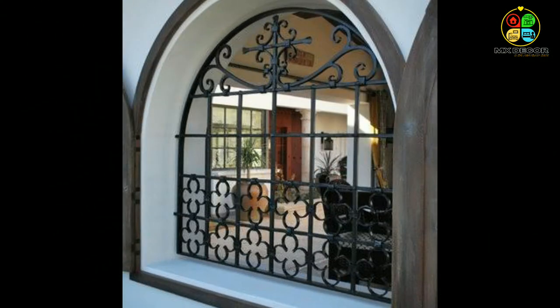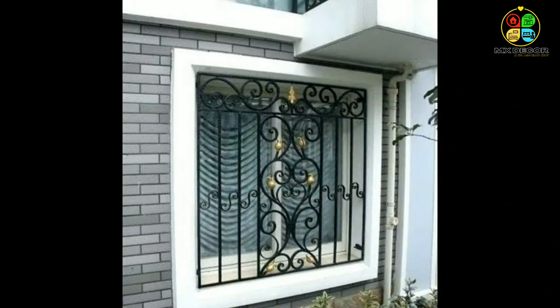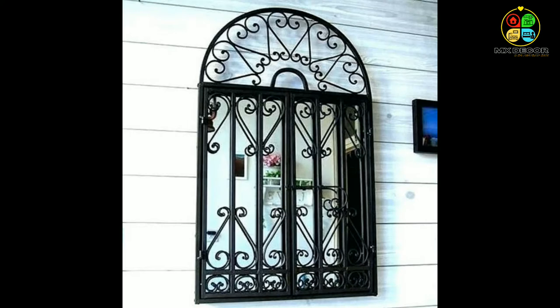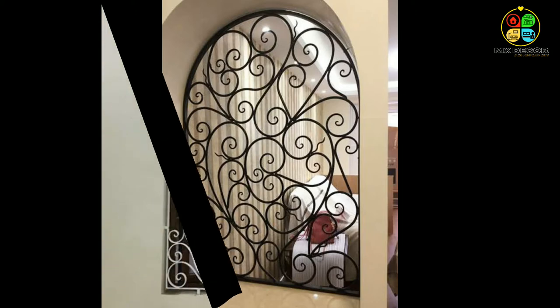Aluminium. Despite not being as strong as iron or steel grills, aluminium grills are durable and easy to maintain. The main drawback is that they can be cut through easily and are not the safest grill option.